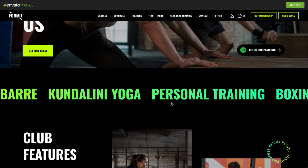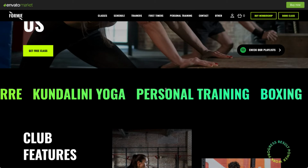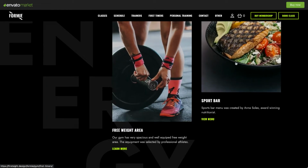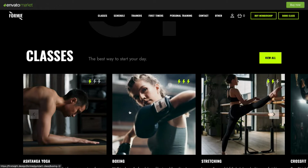Also, I love this animated text right here. I love the fact that it stops when I hover, so I can take time and read all the information. Also, it can be clickable, so you can redirect users to a specific class directly from here. I also love this smooth animation for posts. Right here looks really nice for classes as well.